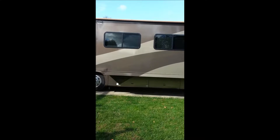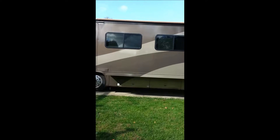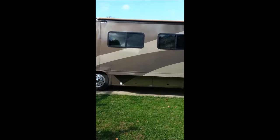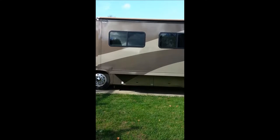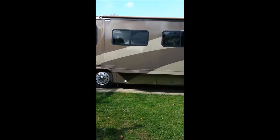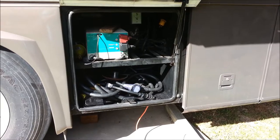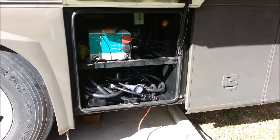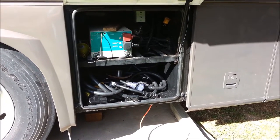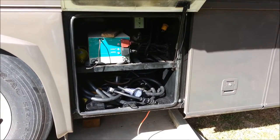The following compartment contains the water and sewerage connections. Here you can connect your incoming water supply and your outgoing sewerage connection. There is also a handheld shower for cleanup and a spigot to connect the hose. This compartment behind the rear wheels is the electrical connection compartment. It contains your inverter, converter, and charging unit, along with your connections for incoming electrical power, as well as your connections for cable or satellite television.